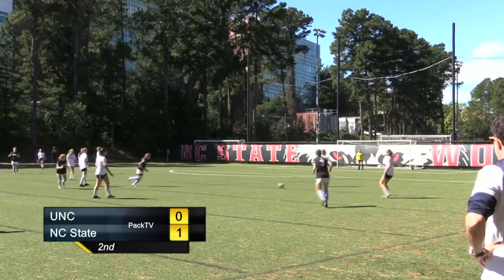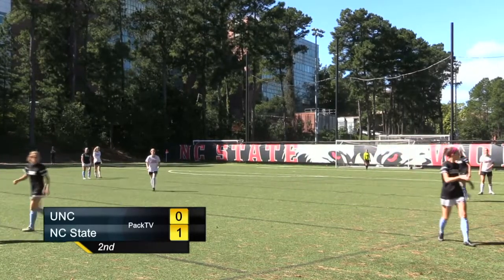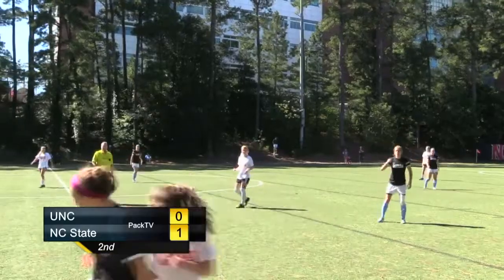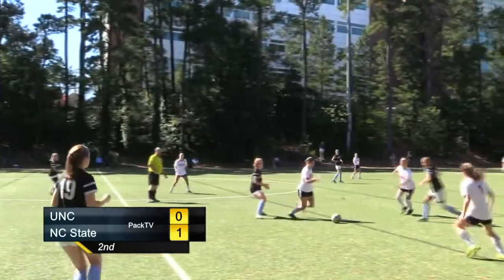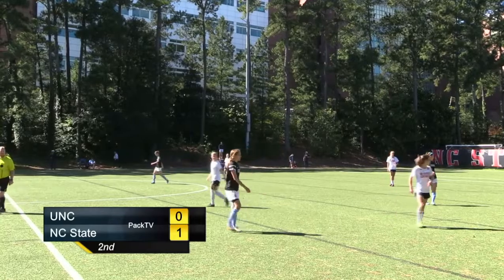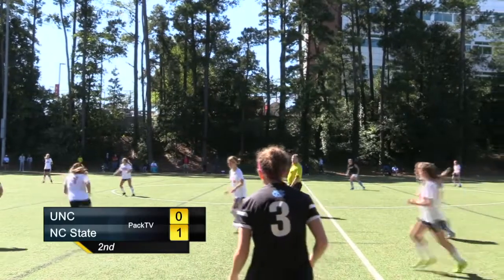Little back and forth play here. See if NC State has it. Let's see if they can hold on to it, and they can't. State with the throw in now. Right in front of us here. Heels take over. And State takes it back. Tell you what, we've seen a lot of that today, Jonathan. Just back and forth play. Nobody really has possession. Or if they do have possession, they don't hold it for long.